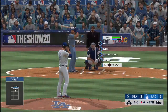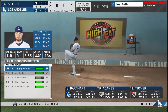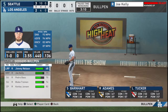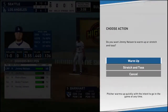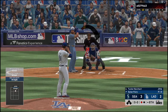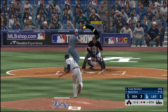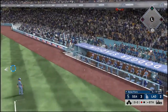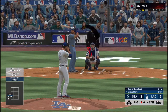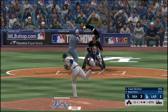Pinch hitting for the Mariners, number 16, Tucker Barnhart. Out in front of it, strike one. Floro is a reliever known for forcing contact. Not a huge strikeout guy most of the time, but he also doesn't issue a lot of free passes either.